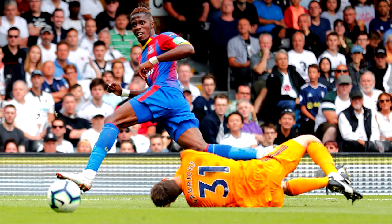Palace goalkeeper Wayne Hennessy was my man of the match in this game. He made some great saves to keep his side ahead. Fulham can hold their heads high, especially in the first half, but you feel like they could have really done with a win here to get the confidence going. But goals from Schlupp and Zaha gave Palace the win.